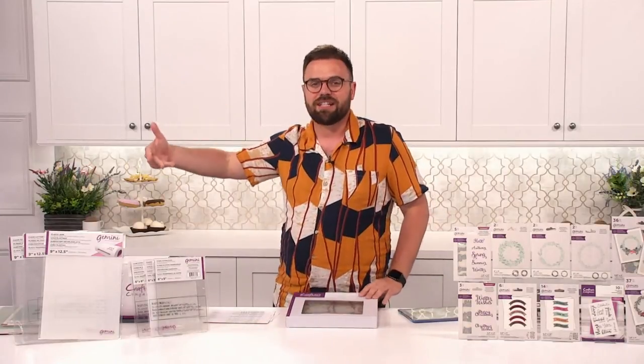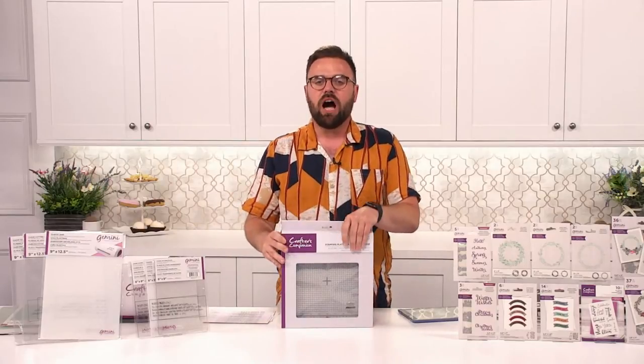Oh, such a busy carload. Easy to see why when you've got great discounts and then extra discounts as well. It is a double discount.